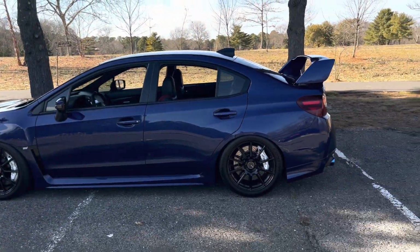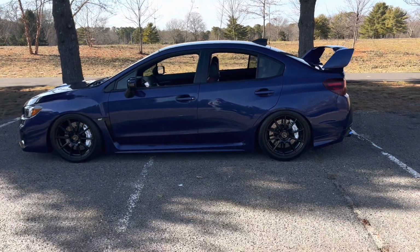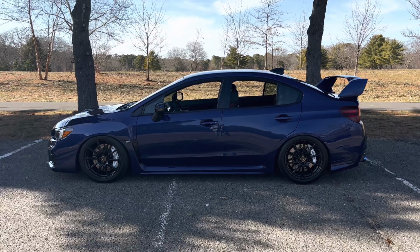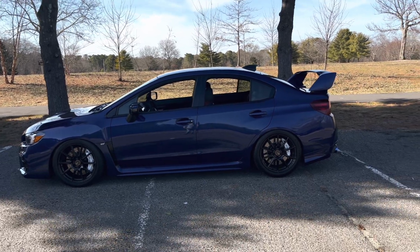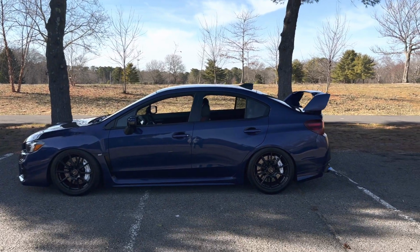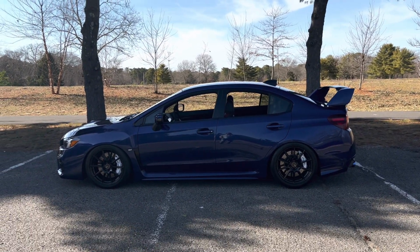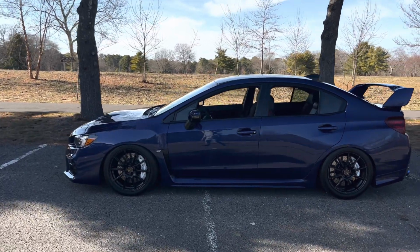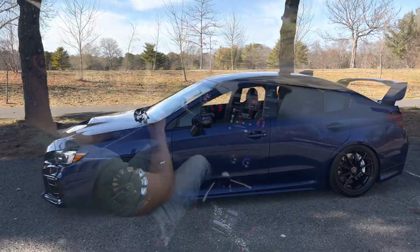But I figure I would hop out, because one of the things I always do when I am driving is getting out of the car, just taking a look at it and appreciating it, and getting some pictures and stuff like that. So let's hop back in the car, do some more driving, have some more fun, and then we can head back to the garage. I got a few things coming in for the truck, and I believe one of the packages came in today, so I'll kind of show you guys that, and we'll wrap everything up in the garage. So let's head back in the car and have some fun.